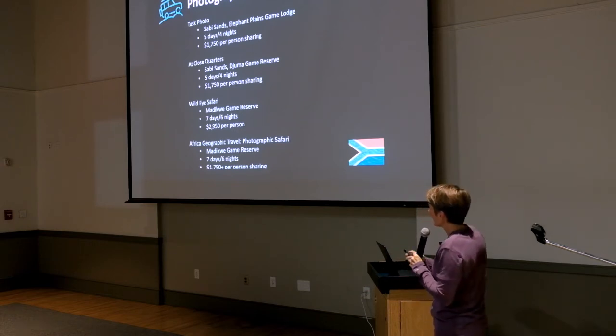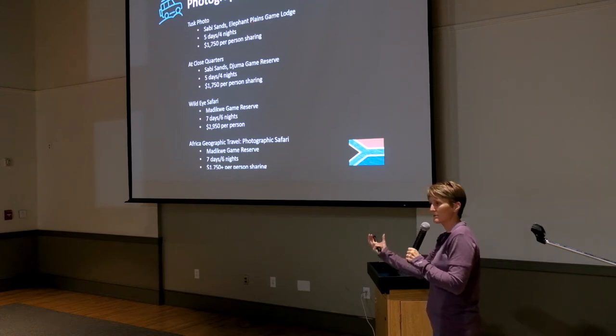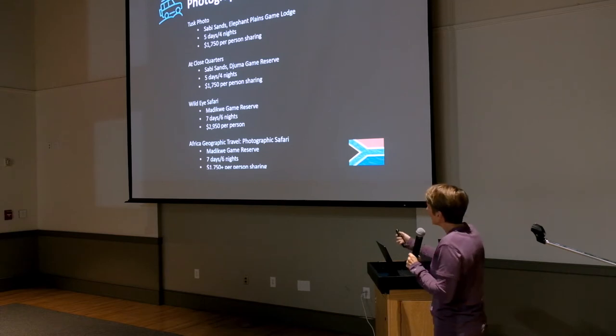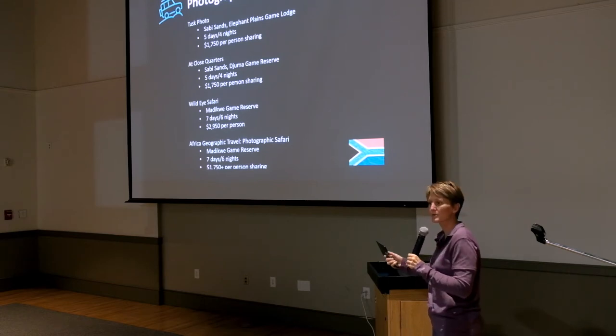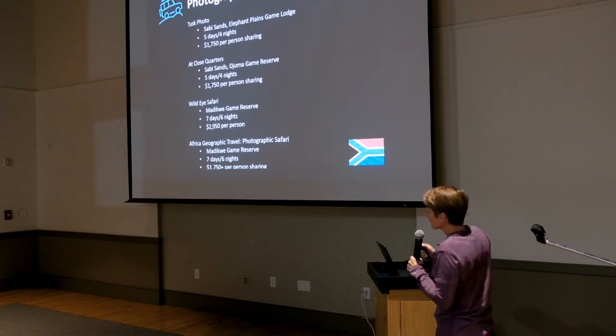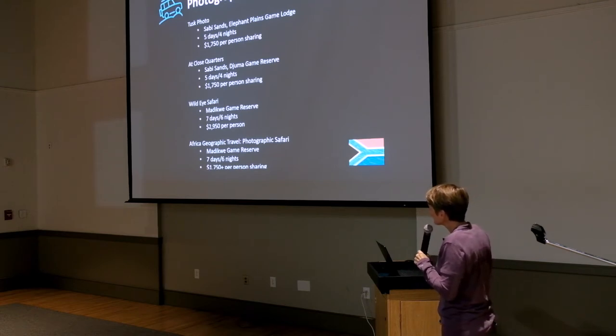Another key thing that I love about Tusk Photo is that they have mounted gimbal heads on the side of their vehicle that you can mount your camera on depending on the situation, and you'll see a picture of that later. I don't believe the other three do that, so it just depends on how you like to shoot, if you're freehand or if you want to have that as an option. So again, really do some research when you choose to do something like this.